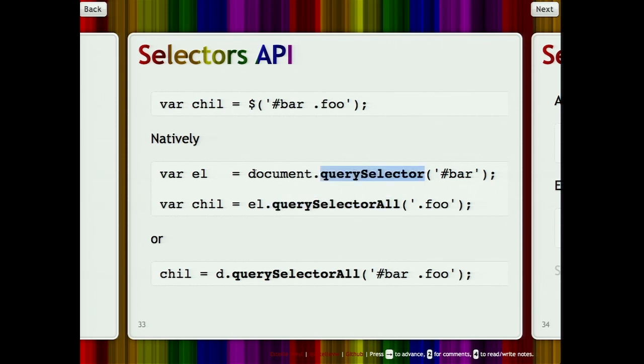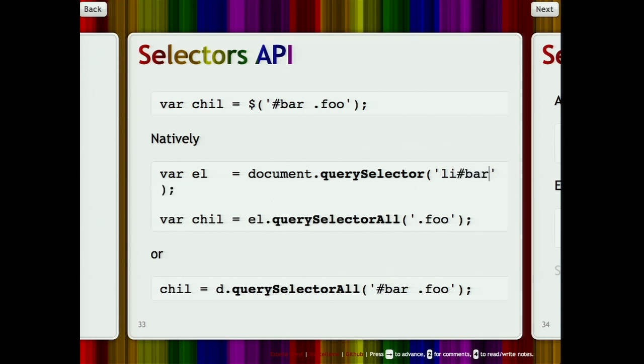querySelector returns a reference to this one element that it found, #bar. If this had been li, it would have found the first li in the document and returned that. So it doesn't have to be an ID, but usually it's an ID because you only have one ID, so that's often what you're doing. But what you noticed here is I could have also done, let's say bar was an li. I can put any CSS selector in there.